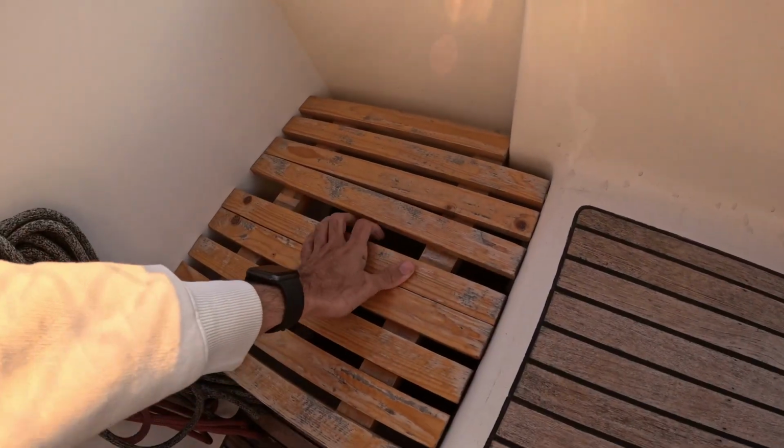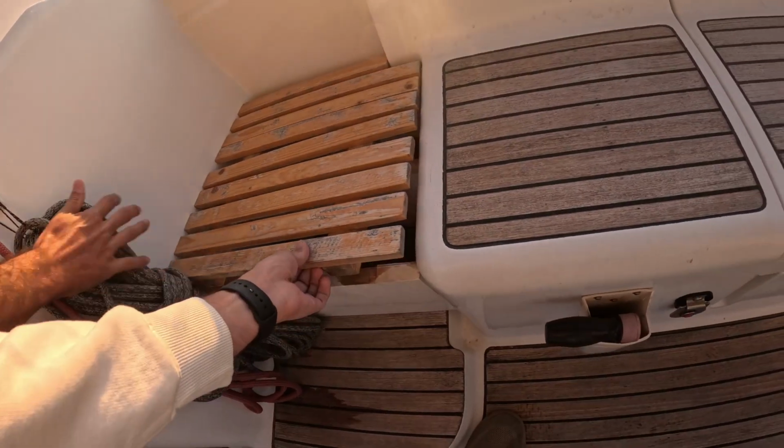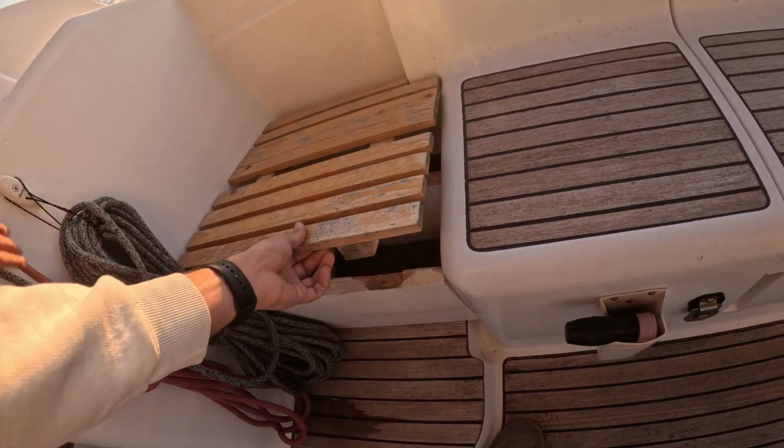The boat had a few things that were not ideal. The extra storage.